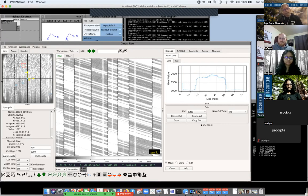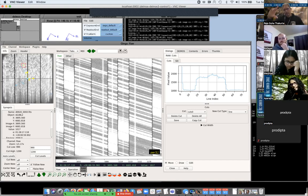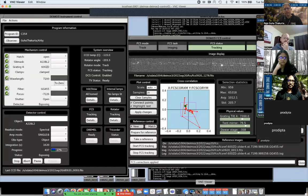Now, because of the way Alt-Az telescopes work, as the telescope tracks the sky, if it were taking an image of a galaxy, the constellation would rotate relative to the detector. So the detector has to rotate in real time. Not only does the telescope need to track, the detector has to rotate. That means the gravity vector is pointed in different directions relative to the components of the spectrograph. So things can bend relative to each other. They can flex under their own weight. That's why it's called the flexure compensation system, this thing that we were looking at here.